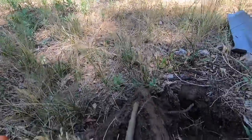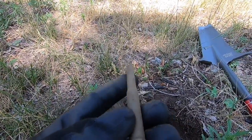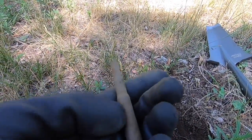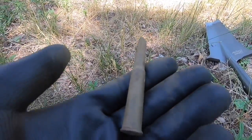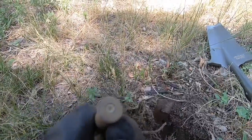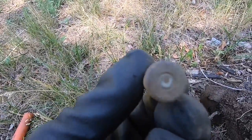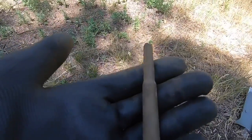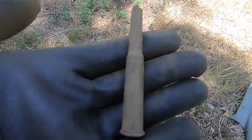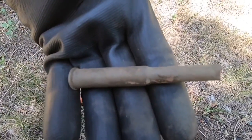interesting find here. I don't think I've ever seen a bullet cartridge like this. It's got a neck on it. If anybody can tell me what that is, I can't read it. I don't know, but that is so interesting. I'm gonna keep that. That's kind of a cool find. Wow.